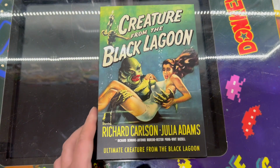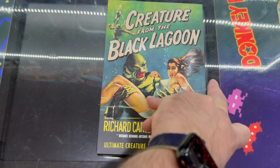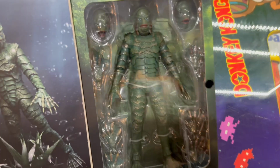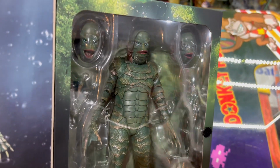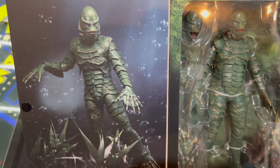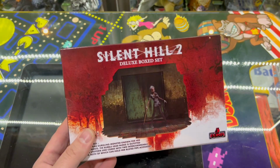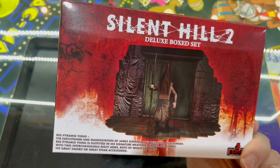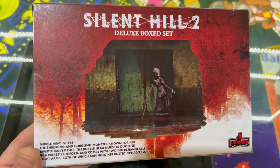The latest from the Universal Studios horror series, Creature from the Black Lagoon. I have to say I love that box art as well. Look at that. We got another Silent Hill 2 deluxe box set from Mezco. 5 points. Where you get Red Pyramid Head Thingy-mabob and the Bubblehead Nurse.